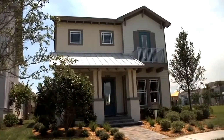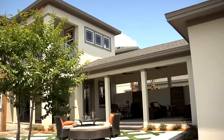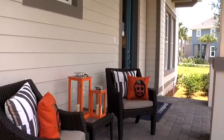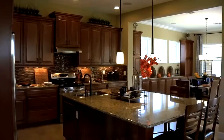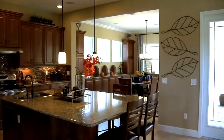Here's a look inside the Huxley Grand. This home features 2,258 air-conditioned square feet. An inviting front porch welcomes you to this spacious and stylish home. As soon as you enter, 10-foot ceilings and the bright, open design give you a sense of awe.